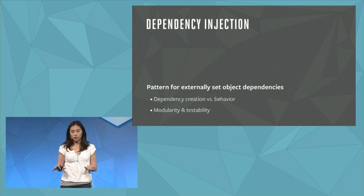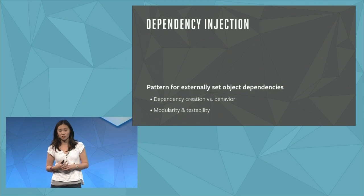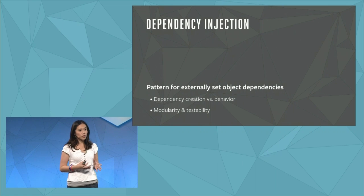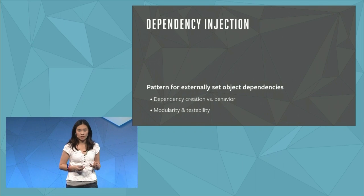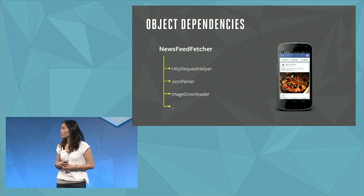So what did we do? The foundation of our code base is really important. So we introduced the usage of dependency injection. For those who are not familiar with dependency injection, this is a design pattern. And the focus of it is to externally set dependencies aside from the implementation of the actual object. This encourages modularity as well as testability in the code. Let's look at an example.